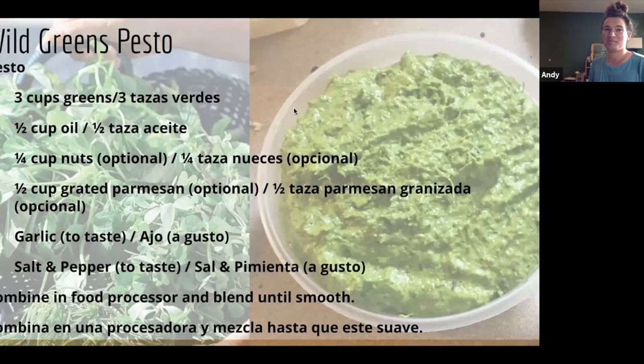So we thought it might be nice to leave you with some recipes for using all that fresh, healthy produce that you'll now be growing. So here are a few of our favorites.